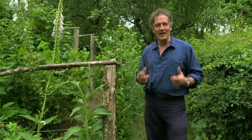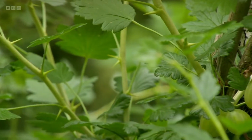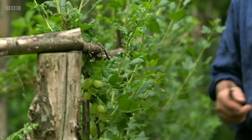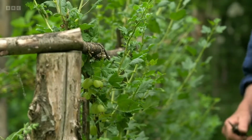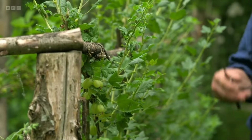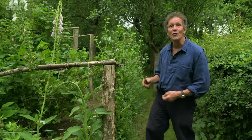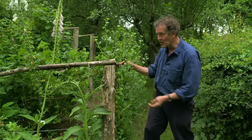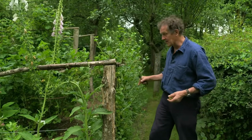And let's be clear about this. Gooseberries are heavenly. I'm growing these as cordons. Now, gooseberries respond very well to growing as cordons because you get an awful lot of fruit in ratio to the plant in a very, very limited space. And you can do it against a trellis, you can do it against a wall, or freestanding like this.